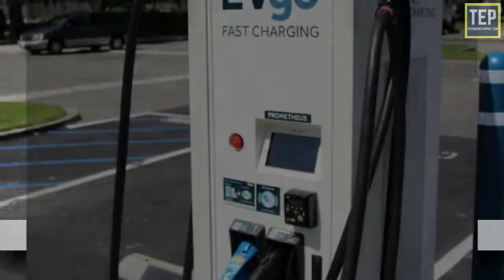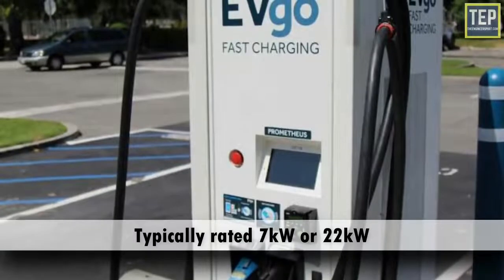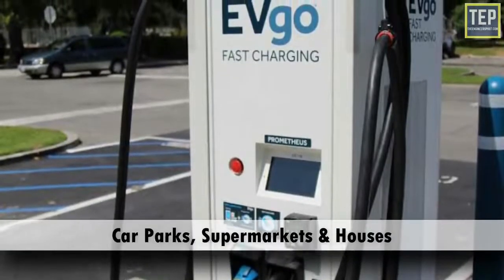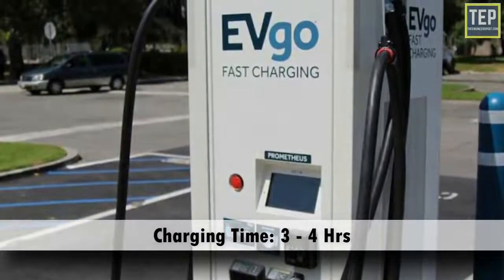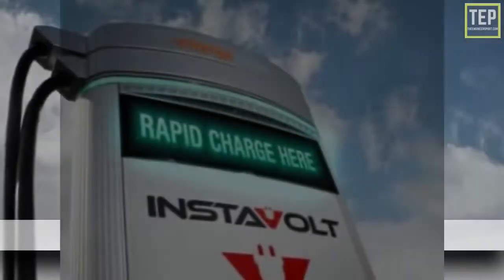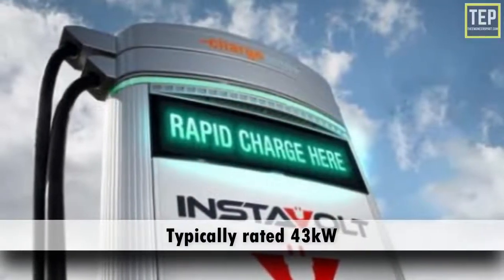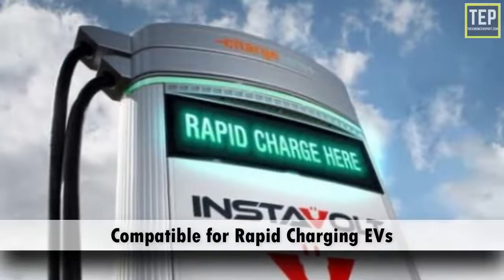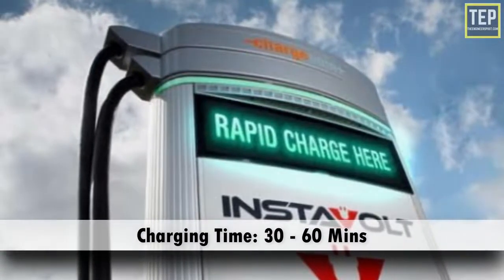Fast charging. It is typically rated at either 7 kilowatts or 22 kilowatts. Tends to be installed in car parks, supermarkets, leisure centers and houses with off-street parking. Charging time takes up to 3 to 4 hours. And rapid charging. It is typically rated from 43 kilowatts. Only compatible with EVs that have rapid charging capability. Charging time takes up to 30 to 60 minutes.